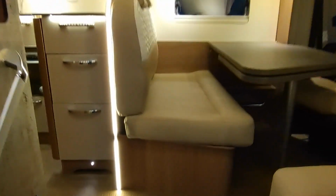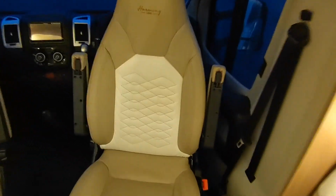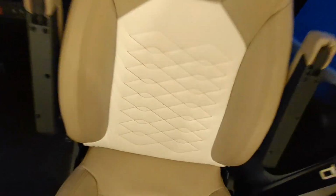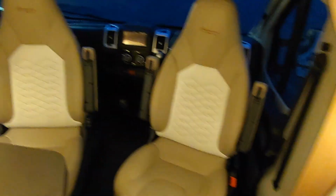So we've got, as you can see, double floor with storage within it. As we come in, we'll find this is a really nice place to be. So we've got the big panoramic skylight. We've got this plush Harmony line leather stitched seating, which is real leather, I think. Smells like real leather. Don't hold me to that, but I think it is.